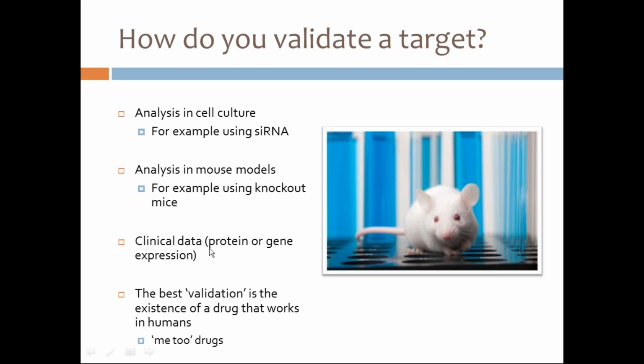What's really helpful is if you have clinical data. Either protein or gene expression levels and maybe disease tissue versus healthy tissue, things like that. Correlation, of course, is not causation, but it does give you a bit of a leg up. If there's a difference in activity of your target in healthy versus sick people, it may give you an idea that this is an important target to go after. But unfortunately, we really don't know if a target is valid or not until we have a drug that works in humans.